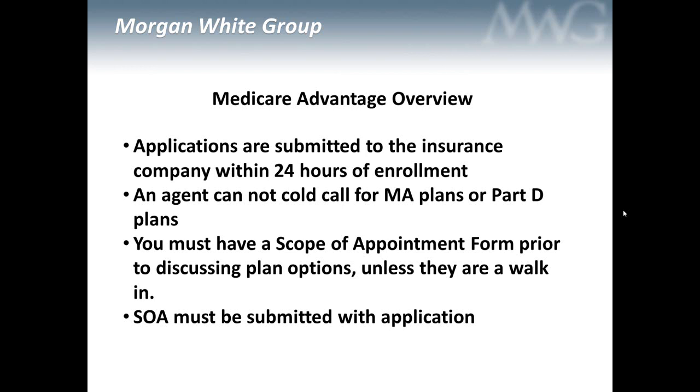You can't do it. If you do it, and somehow it gets back to them, there's secret shoppers out there in Medicare trying to see if people mess up. They're coming to presentations. They're doing a lot of different things. So watch out if you're doing that. Make sure you follow the rules to a T. Scope of appointment form must be submitted with the application.